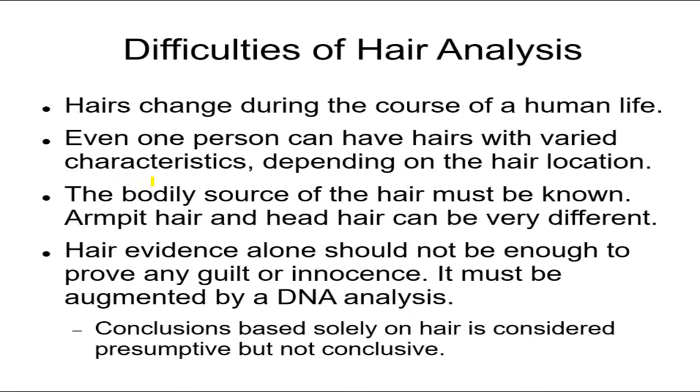You also have to know where this hair came from. Did it come from the armpit? Did it come from the head? So we really want to know that too. And one person can produce two different kinds of hair.